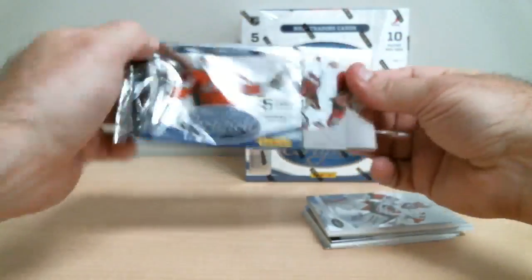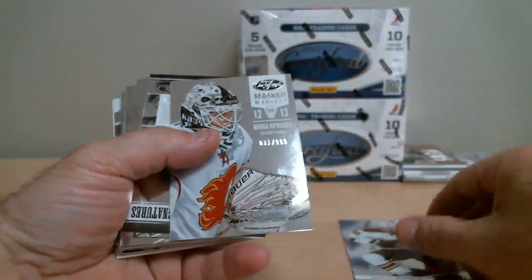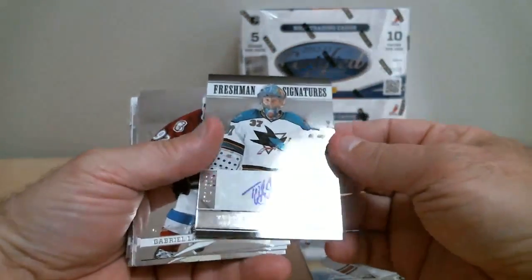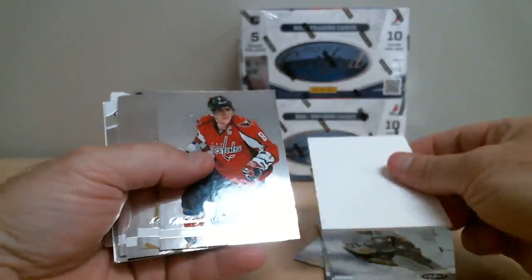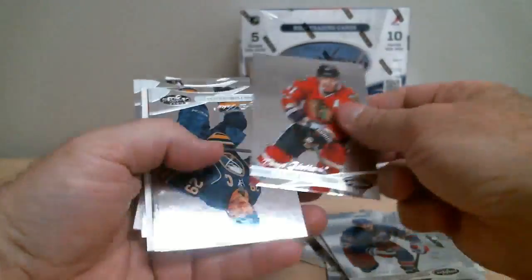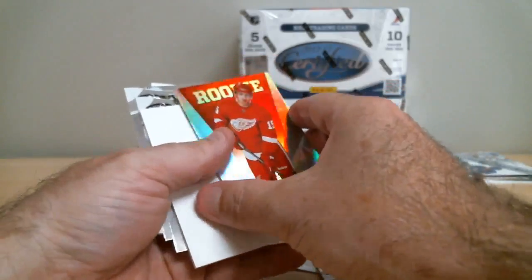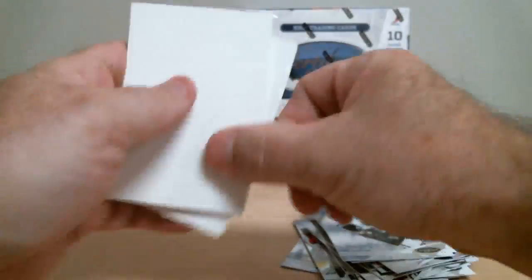Three and four. Here we go. We got a Masked Marvel, Miikka Kiprusoff for Flames, out of 999. We got a rookie auto for Sharks, Tyson Sexsmith, out of 999. We got a rookie, Riley Sheahan, out of 100. Nice hit for Detroit. That's your second box.